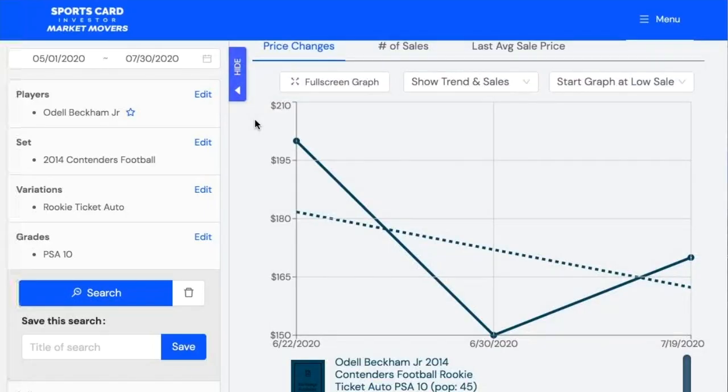We all know the talent that Beckham has, and as you can see from this chart, his card hasn't been on that huge upward swing that we see in most cards these days. It's been a little bit down. There hasn't been a lot of volume on this card, but you get the idea what his 2014 Contenders Football Rookie Ticket auto PSA 10 card is doing right now. To get an OBJ for under 200 bucks for a PSA 10 autographed rookie card seems like a pretty good deal to me. I would target that card, and if you can find it, scoop it up under 200 bucks.